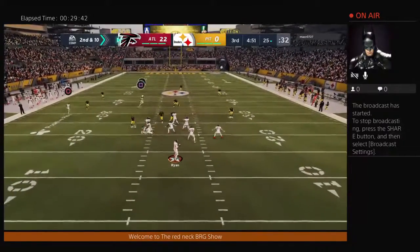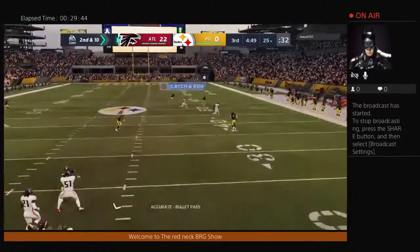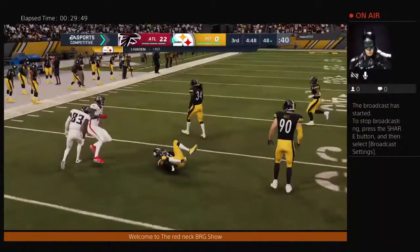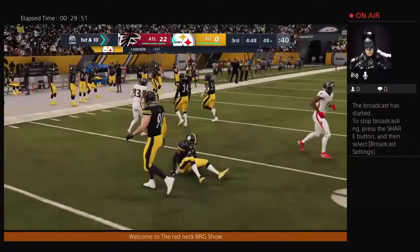Play action, Ryan. And his pass is intercepted for the 4th time today. Joe Hayden, the veteran, with a pick.